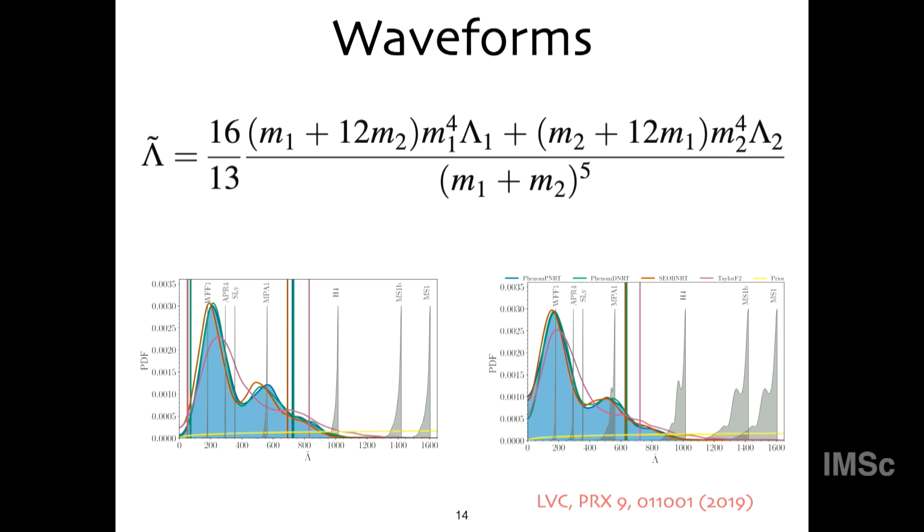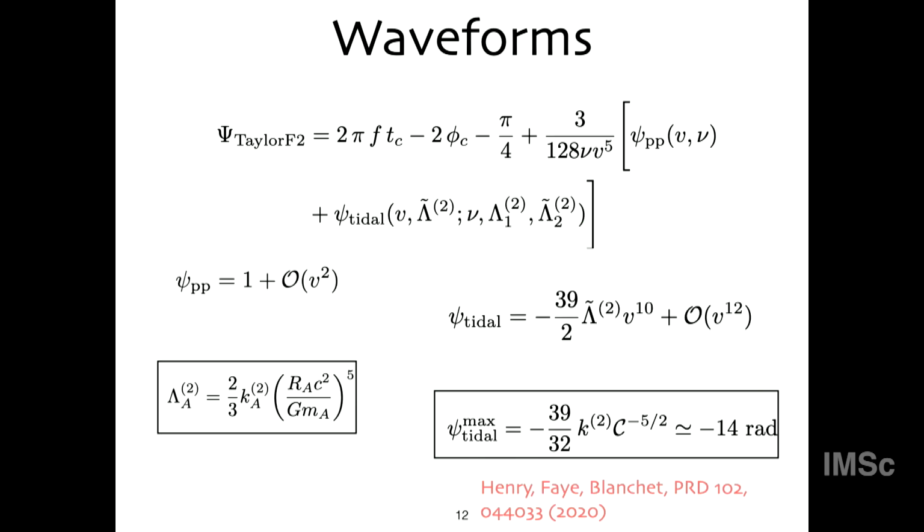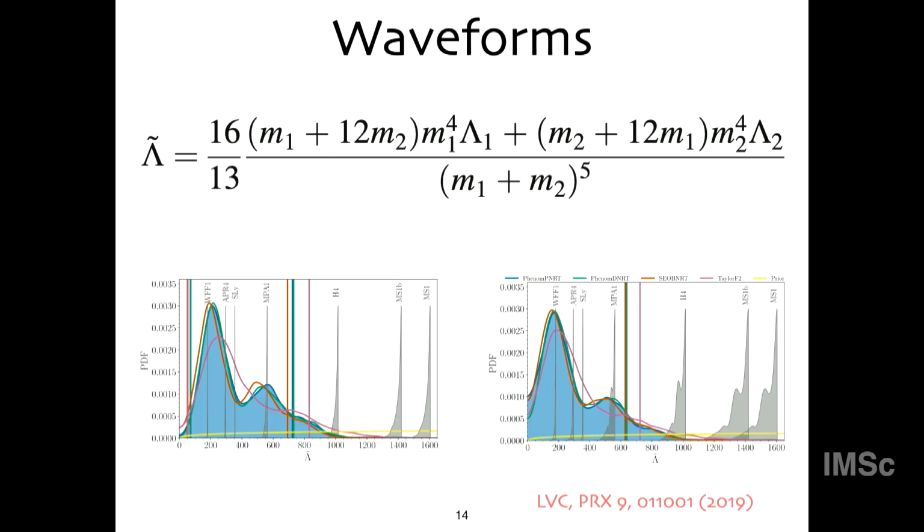Now, this particular lambda tilde parameter is a special combination. We looked at the measurement of lambda 1 and lambda 2, where we independently varied or sampled lambda 1 and lambda 2 for the two neutron stars. But we can also try to measure the combination, that is lambda tilde, and this is the combination that appears in the waveform. So you can suitably model a combination of lambda 1 and lambda 2, and then try to constrain this instead of constraining 2 parameters. It's always good to constrain 1 effective parameter as compared to 2 parameters in a parameter estimation problem. And this is what our results are.